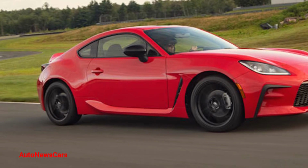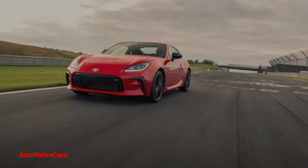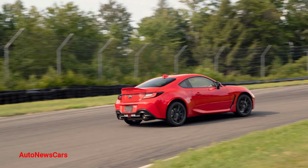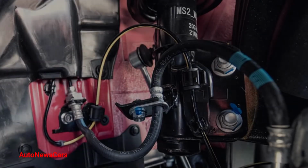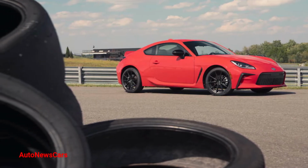The change won't require making any modifications to the GR86, its emblems will stay the same, for example. And it doesn't affect the BRZ, which is SEO-friendly because it's an uncommon set of letters, even if it's also the name of the first Brazilian stablecoin in circulation.